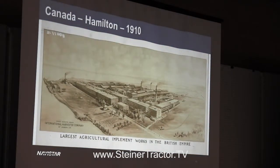But look at this Hamilton plant, the largest agricultural implement works in the British Empire. And it looks like it is. And on that spreadsheet earlier, from 1898 to 1908, they referred to Canada as British North America. That's what it was.